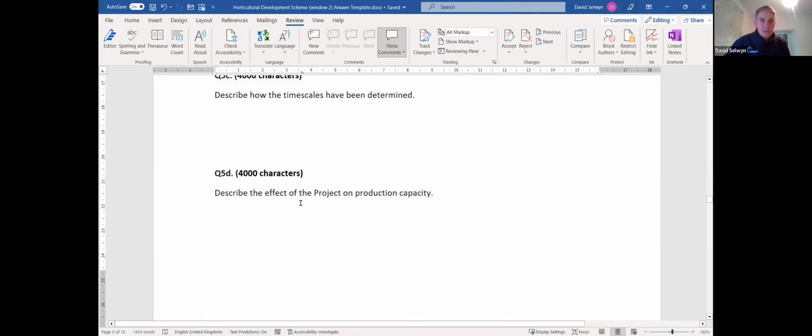And then describe the effect of the project on production capacity. Strange question at the end of it, but you know, so what is this going to do to production capacity? Ideally, it increases it. It may not do. You know, this may, like I say, be a cost reduction.